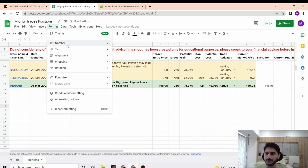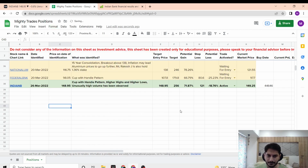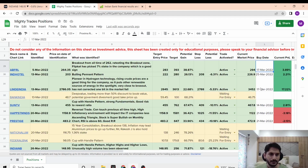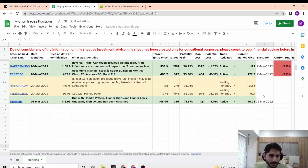Just quickly change the format here, please. Let me just quickly copy this from the top of the sheet right here. There we go, this should solve the problem. So Monday 28 March, that is our placeholder date.